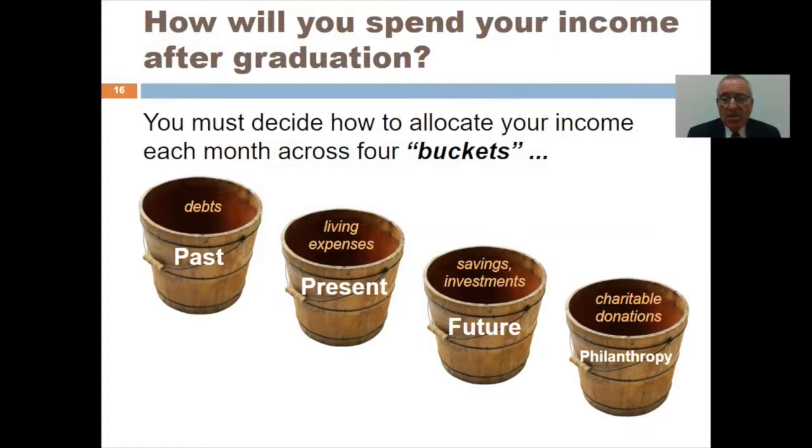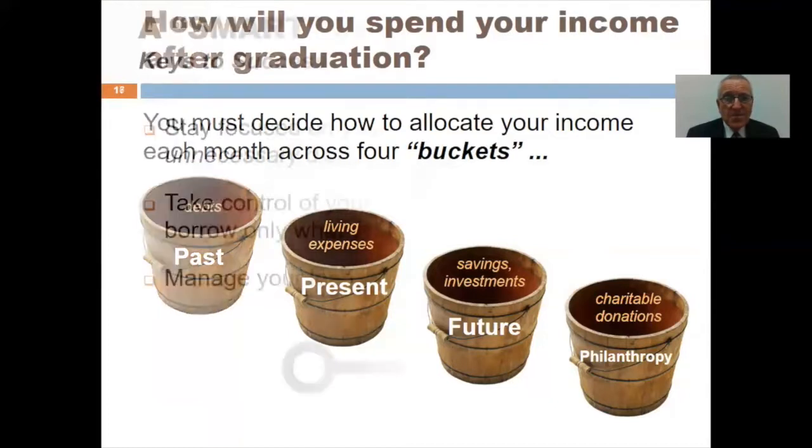And then there's also philanthropy, to the extent you want to be making charitable contributions to other organizations. So you're going to have lots of uses for that future income. And you want to make sure that the past bucket, the debts you've incurred to be in law school, don't jeopardize your ability to make the kinds of choices and allocations to the present, the future, and philanthropy that you otherwise would have been able to do had you been more thrifty in law school.